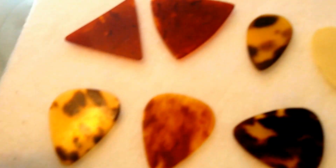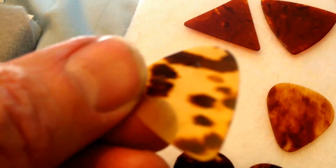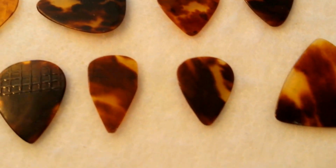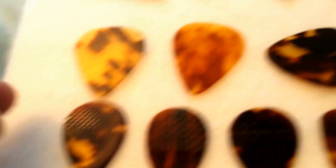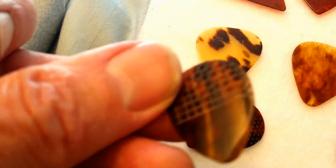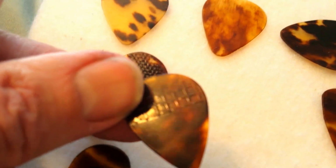Moving up to authentic Tortoiseshell. I'll remind the viewer that it's illegal to buy or sell Tortoiseshell. These were acquired in other lots of celluloid picks and through trades with other collectors. Very unique corrugation style there. 1930s, and all those again are to be found in catalogs.